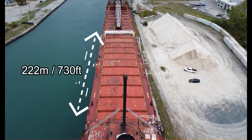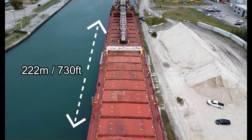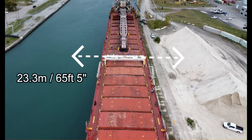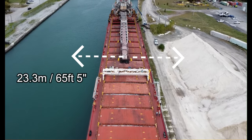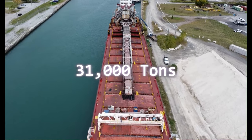John D. Leitch measures in at 222 meters, which is 730 feet in length, and she has a beam of 23.3 meters, which is 65 feet and 5 inches. Her cargo capacity is over 31,000 tons.